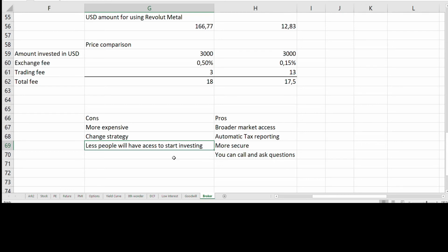And the pros, in my case, are that I will have access to a broader market, because now I'm not limited to the 800-something stocks that Revolut offers. I will have automatic tax reporting, since my broker will now report that directly for me. I feel much more secure, since if I have cash with this broker, it is actually covered by the European Union, so up to 100,000 euros in cash is covered. And something as simple as that I can actually call them and ask questions in case I have something like that is really positive for me as well.